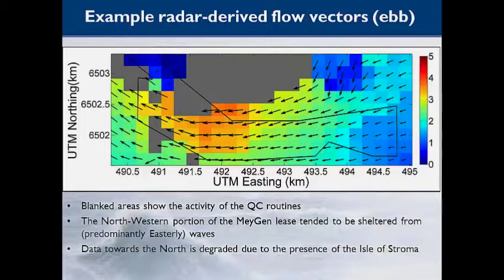I would have a video of this which looks really impressive, but it takes a good 3 minutes to run through. But this is an example of a snapshot in the ebb. You can see the greyed out areas are the areas where the quality control kicked out vectors. So if you imagine over time, over in the west, and especially over to the north, where we've got some really strong subgrid scale effects from the Isle of Stroma, you have a very bitty record of current. Yeah, unfortunately the westerly area was mostly sheltered. We did have some big westerly wave events that cleaned up the data there, but it's mostly easterly.